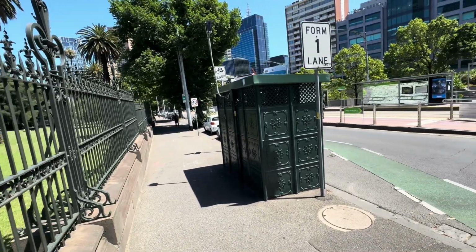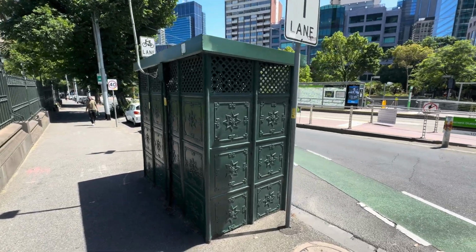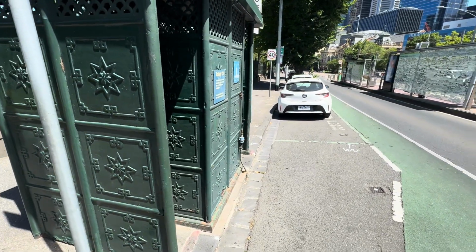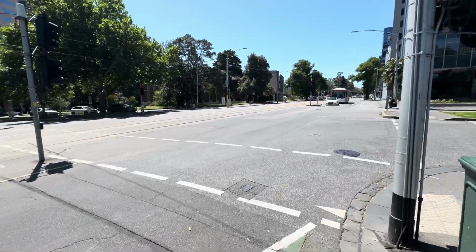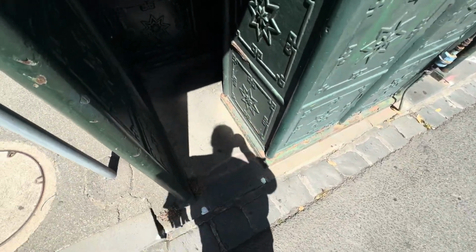Alrighty, so I wanted to show you one of these toilets that I've just come across in Melbourne. It's an old one, and the only way to access it is by actually standing on the road, which, I mean, you would never see that today, right? Come have a shit, but before you do, come be hit by a car. What's inside?